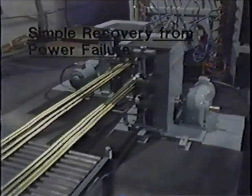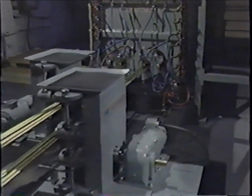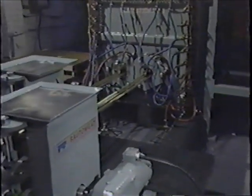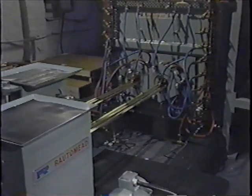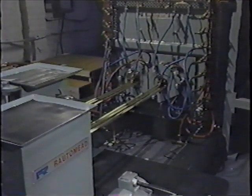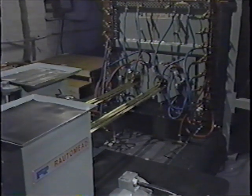Simple recovery from power failure. Should there be a power failure while there is metal in the crucible, the metal can go cold and be reheated once power has been restored, without detriment to production or damage to the machine.